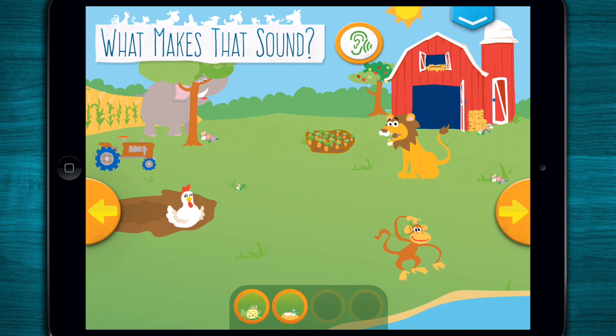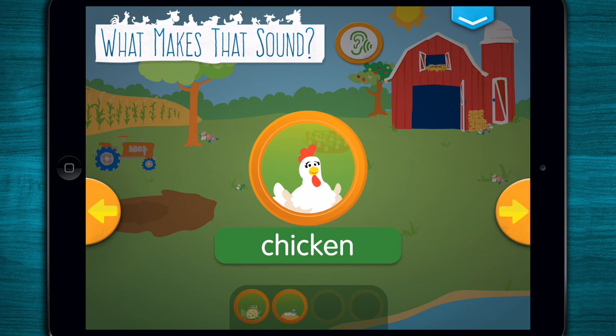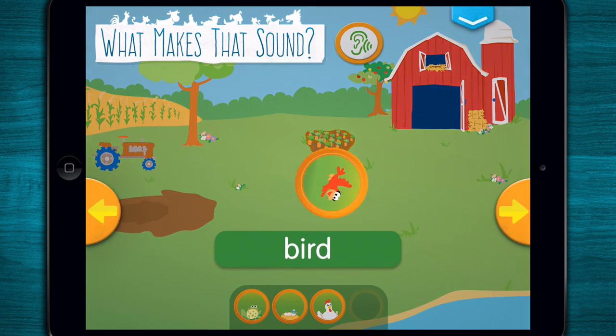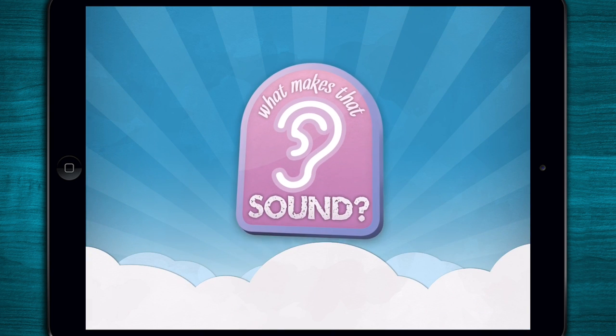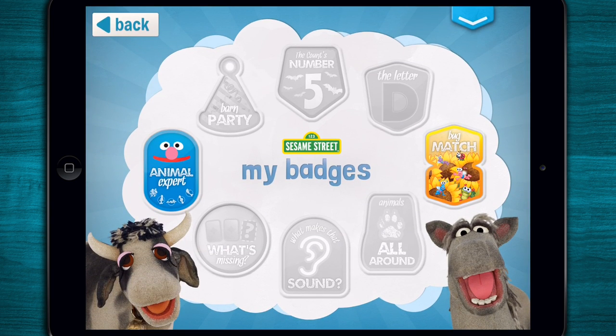No, that's not it. Tap the button with the ear. That's right. Hooray! Chicken. Tap the animal that matches the sound. That's right. Hooray! Bird. You did it. You found all the animals. You earned a badge.